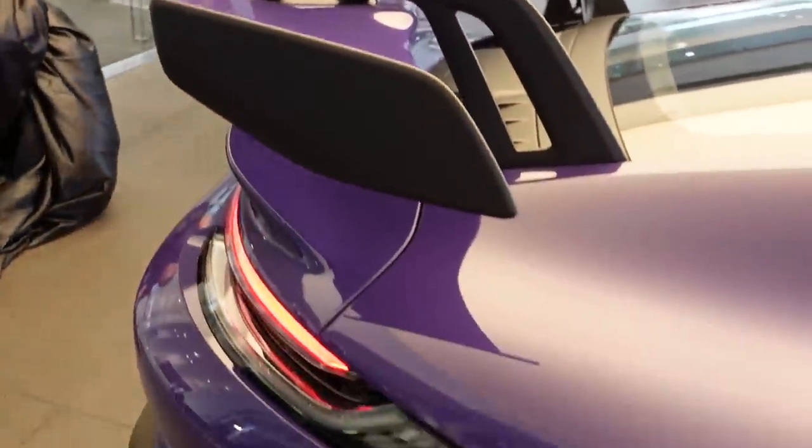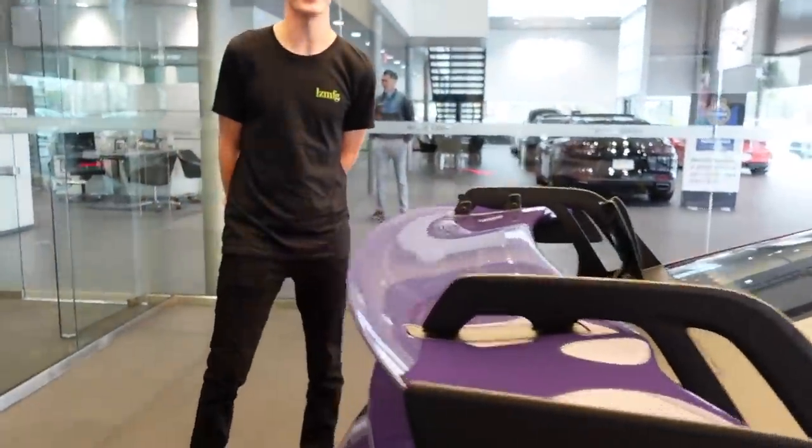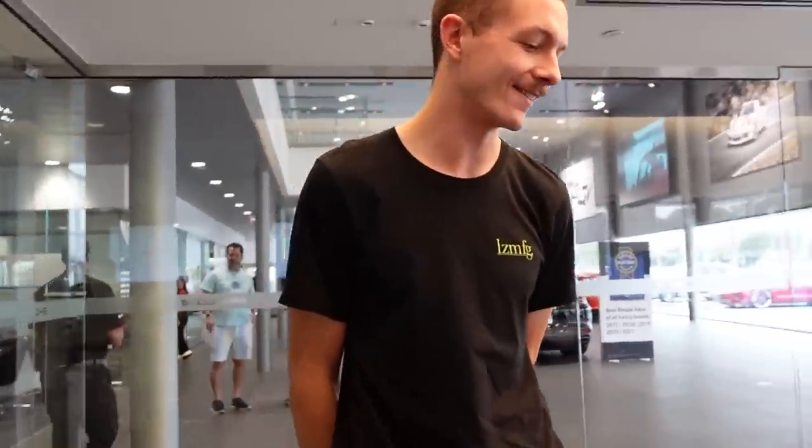It looks like it's in good shape. No dealer installed swirls. No. Dealer swirls are a very common thing. You're laughing about that. Yeah, I know.